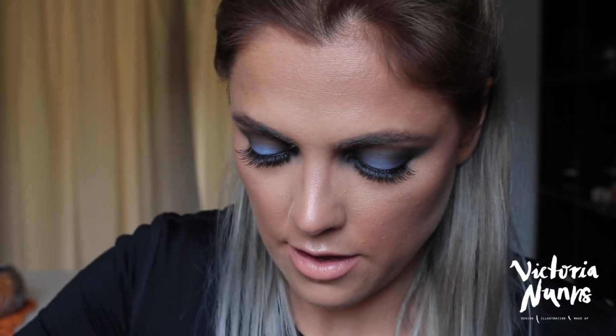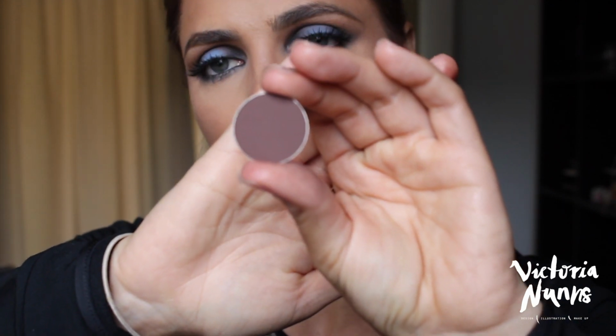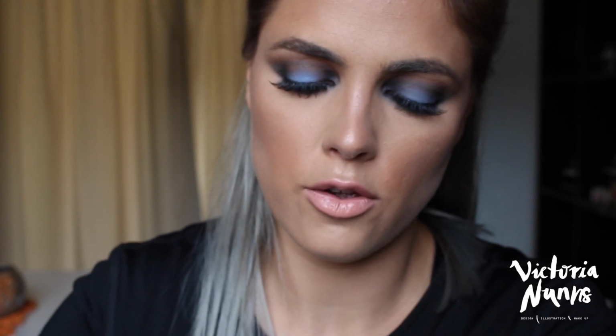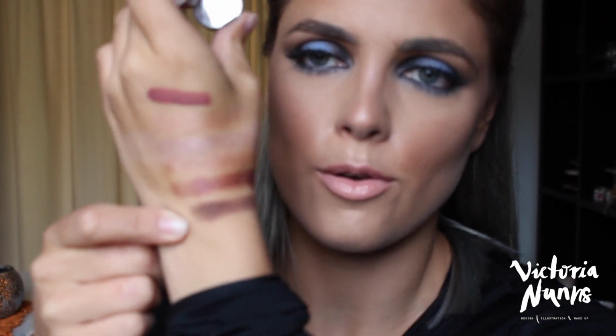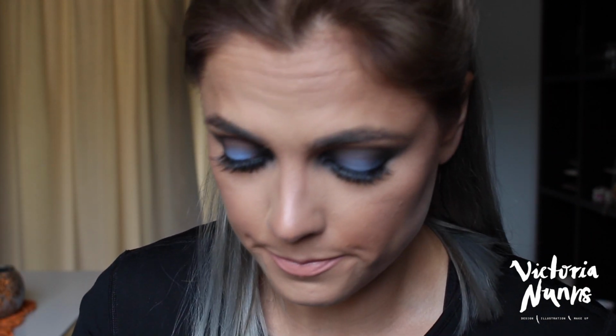And then the last shade I got was Hot Chocolate, which is a matte shade, and I've been looking for something like this. It's like a dark hot chocolate colour, maybe a bit more warm, and I've seen Desi Perkins use it on her channel, so I wanted to pick it up. It's just a nice neutral dark chocolate shade, so that will be quite nice to try on the outer edge, or even a brown smoky eye using that would be quite cool too.